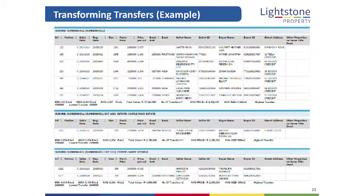And this is what the actual report looks like. So you can put it into a number of things. If you wanted to send it out to a client, you can put it into a fancy PDF or Excel or Word document. It will total everything for you. It will give you the highs, it will give you the lows. But look at the information that you're getting. It gives you the erf, the portion, the sales date, registration date, size, purchase price, price per square meterage, bonds, banks, seller's name, seller's ID, buyer's name, buyer's ID.